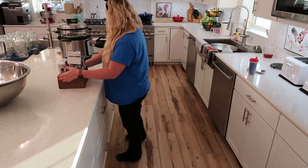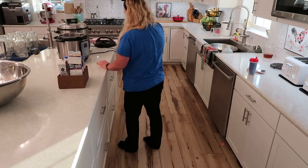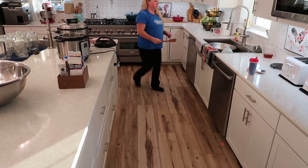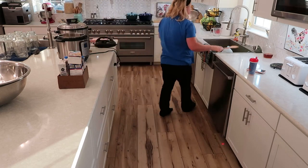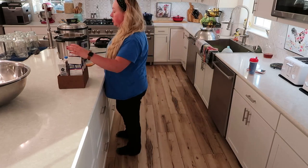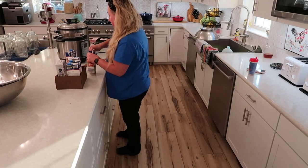If I'm nervous, I figure it's not going to hurt anything for me to do it. And if it doesn't need to be done, then yay, here I am just trying to be extra cautious. Anyway, so I've triple rinsed my brown rice, and I have several boxes of broth there from my pantry that needed to be used, and I am getting those poured in.